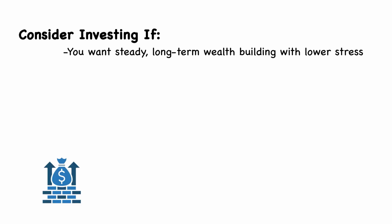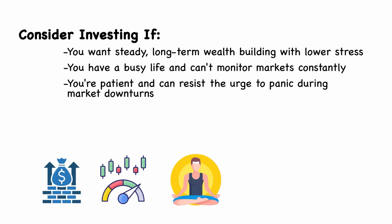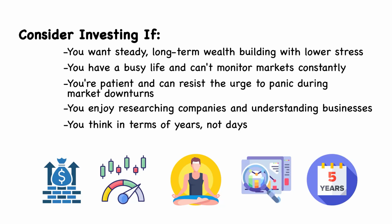Consider investing if you want steady, long-term wealth building with lower stress, you have a busy life and can't monitor markets constantly. You're patient and can resist the urge to panic during market downturns. You enjoy researching companies and understanding businesses. You think in terms of years, not days.